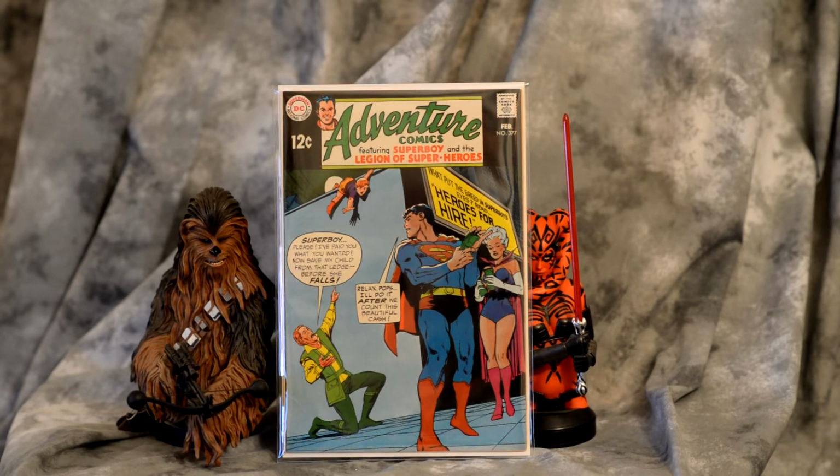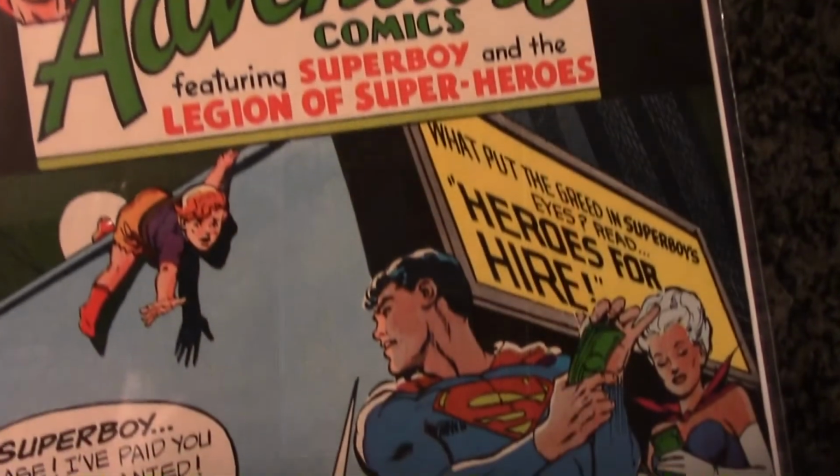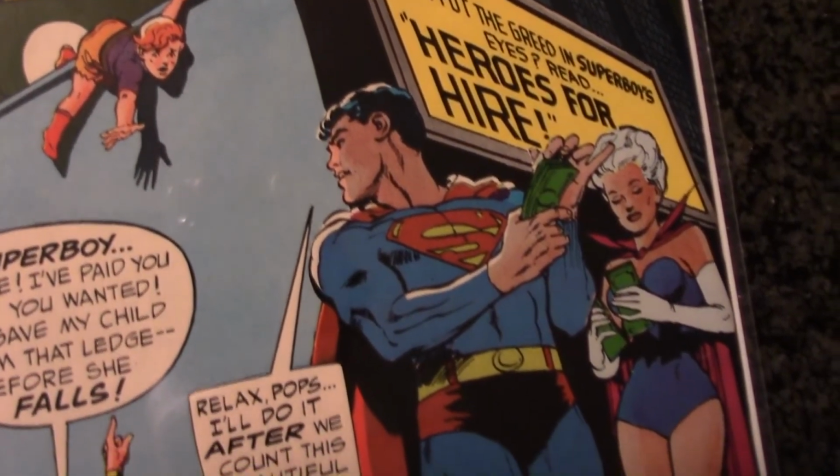I paid, in US dollars, $7.50 for that, which is basically a 10-spot Canadian. Wow. Okay. Worth, at a 7.0, that's a 7.0 easy. The other one's a lower grade, but still very nice. That's worth $44. Wow, wow. You say room. Man, yeah. There was room for you to go on that book.